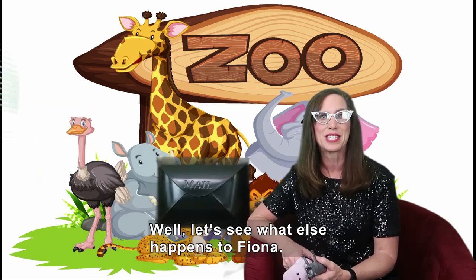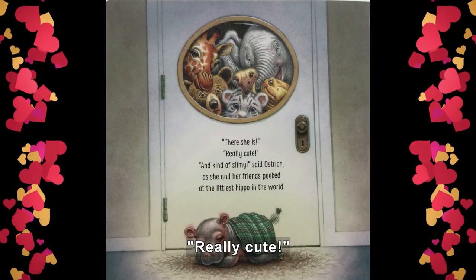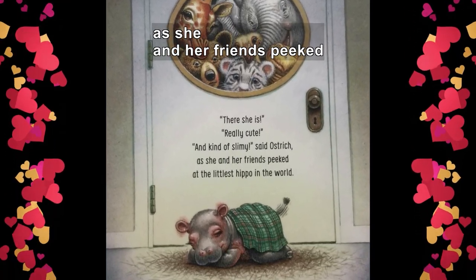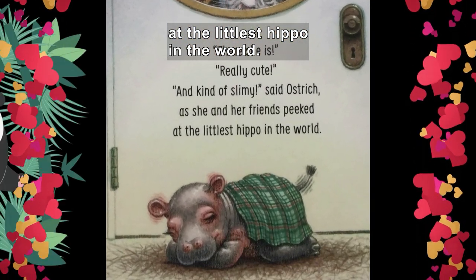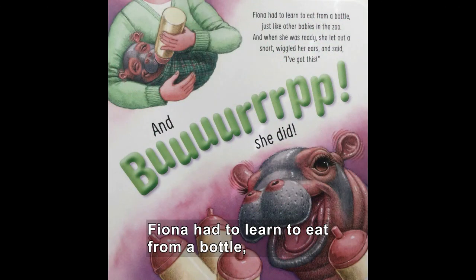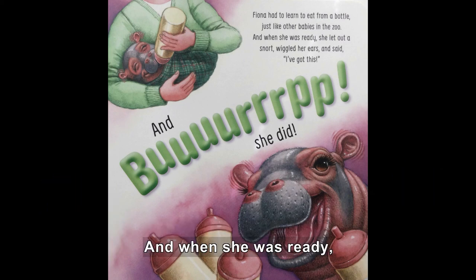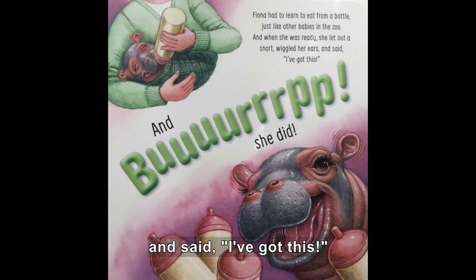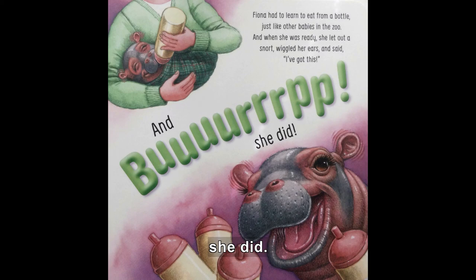Well, let's see what else happens to Fiona. A blanket covers Fiona. There she is. Really cute. And kind of slimy, said Ostrich, as she and her friends peeked at the littlest hippo in the world. Fiona had to learn to eat from a bottle, just like other babies in the zoo. And when she was ready, she let out a snort, wiggled her ears, and said, "I've got this." And burp! She did.